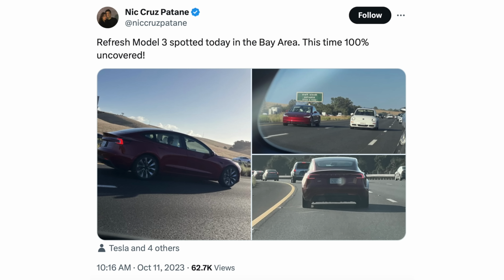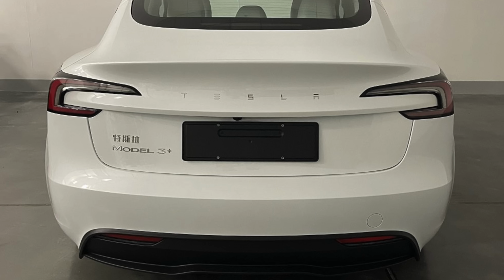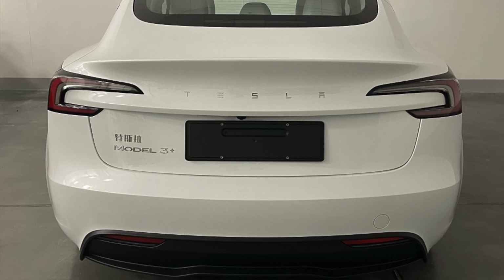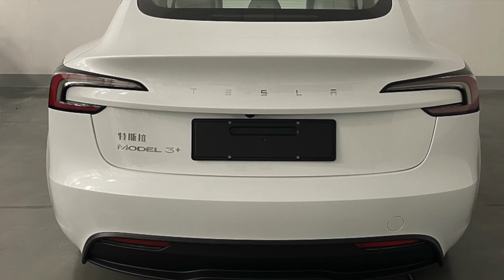It was spotted without any coverings, sporting the new ultra-red color this car is bringing. We can clearly see its new headlights and taillights, and many are now referring to this as the Model 3 Plus. Tesla only used Highland as the internal name, so Model 3 Plus actually makes a lot more sense, and has shown up on the badge of certain configurations in China.